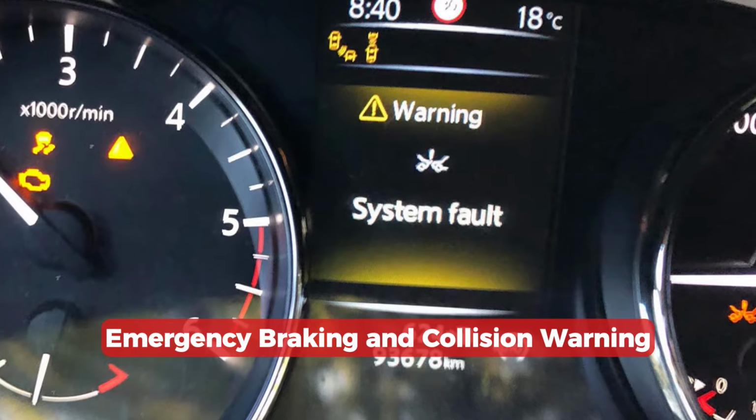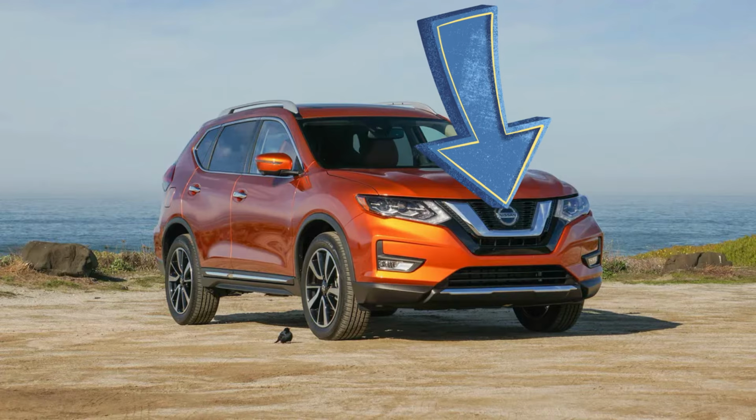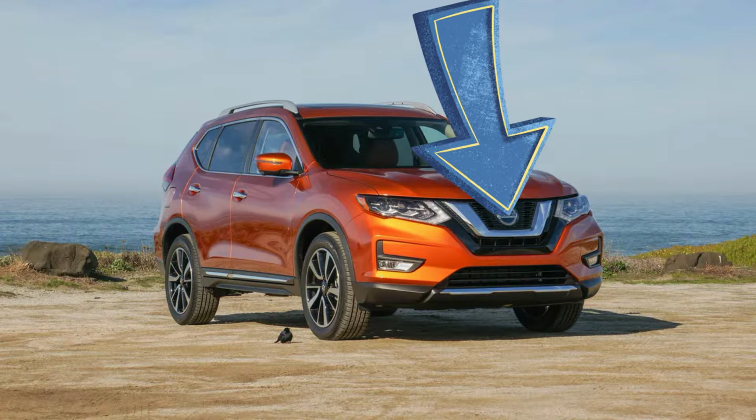There are a lot of warning pictograms and icons that you can see along with the warning system fault message. First of all, this can be the emergency braking and collision warning message. If the pictogram looks like that, it may be connected to the front radar sensor that may be covered in snow or mud. Also, you can see this message after installing some tuning parts in the front end of the vehicle. If your vehicle is equipped with the front radar sensor, make sure you don't cover it with anything and the front grille area is always clean.